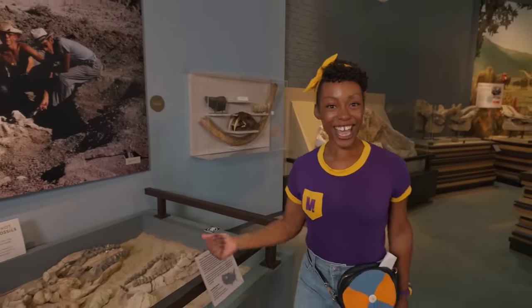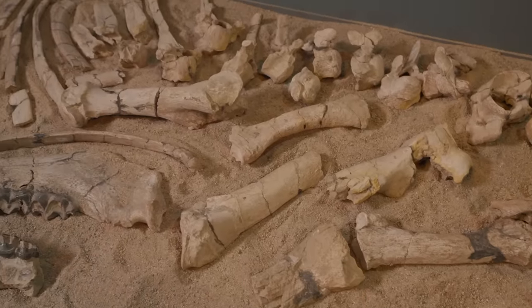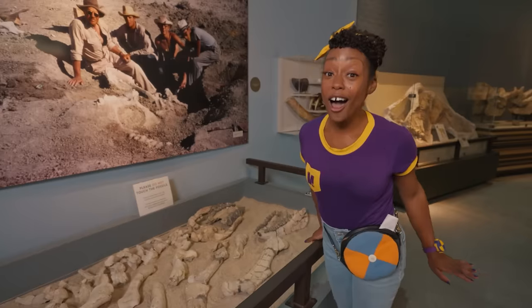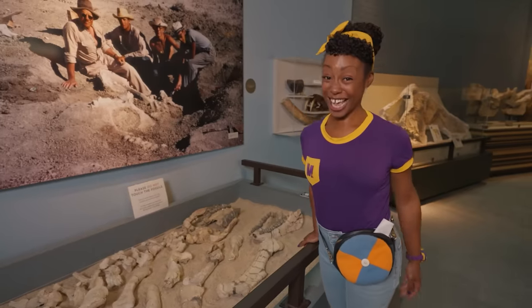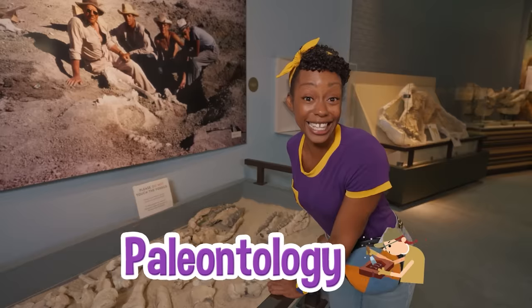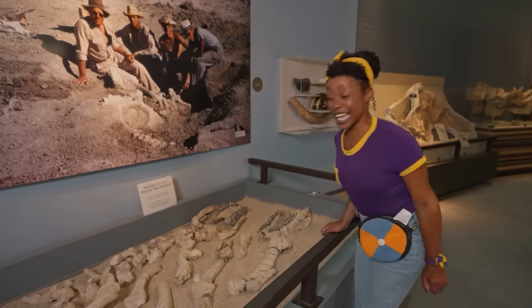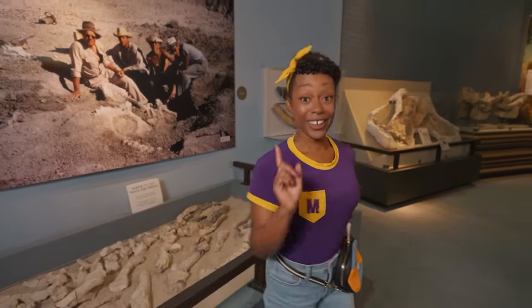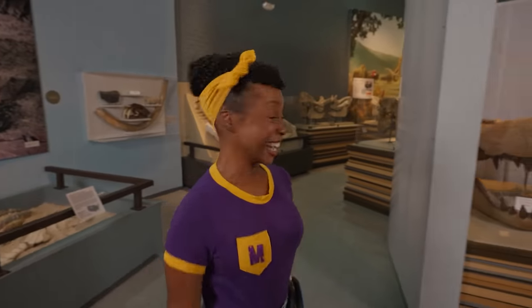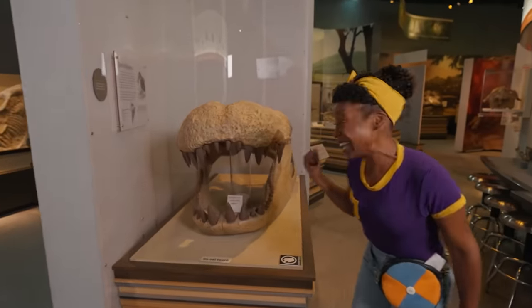Wow! Check out these fossils. Fossils are the bones of animals that lived a long, long time ago. The study of ancient life through fossils is called paleontology. And scientists study fossils in order to tell us more about animals, and not just dinosaurs either. They study all kinds of fossils, like this one right here.